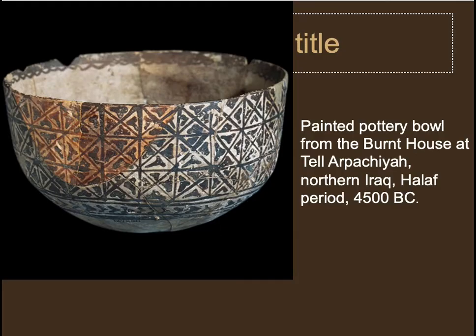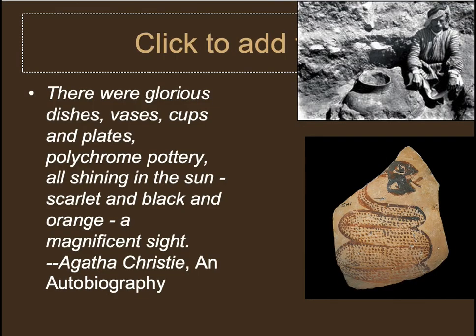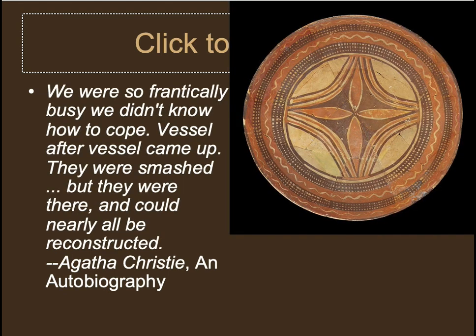Okay, here's some of the painted pottery. So here you can see from Arpachiyah, very finely decorated. And Agatha Christie, who was there during the excavation, talks about the discovery and says there were glorious dishes, vases, cups, and plates, polychrome pottery, all shining in the sun, scarlet and black and orange, a magnificent sight. And the work that they engaged in, she says, we were so frantically busy we didn't know how to cope. Vessel after vessel came up. They were smashed, but they were there and could nearly all be reconstructed.